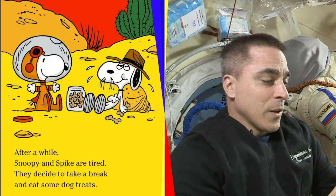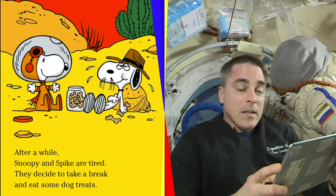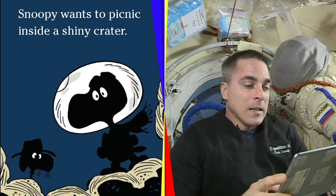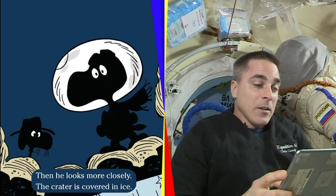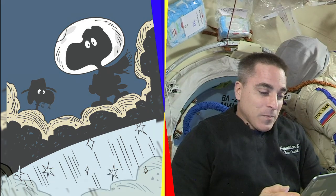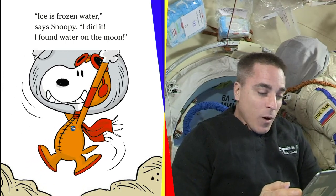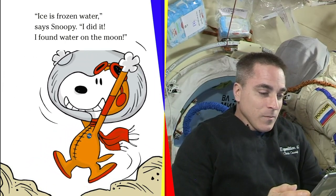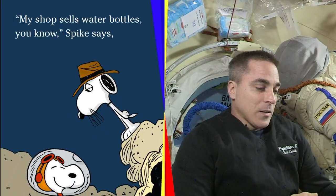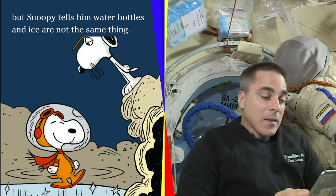After a while, Snoopy and Spike are tired. They decide to take a break and eat some dog treats. Snoopy wants to picnic inside a shiny crater. Then he looks more closely. The crater is covered with ice. "Ice is frozen water," says Snoopy. "I did it! I found water on the moon." "My shop sells water bottles, you know," Spike says. But Snoopy tells him water bottles and ice are not the same thing.